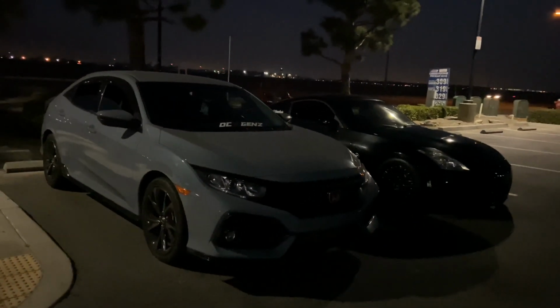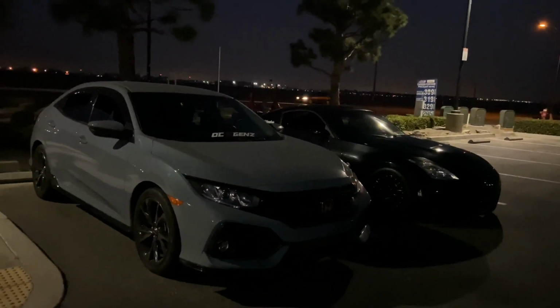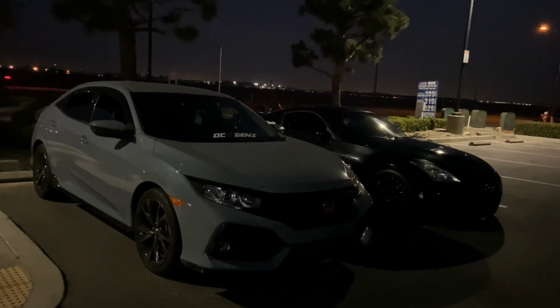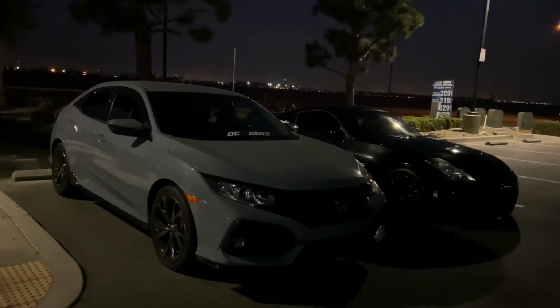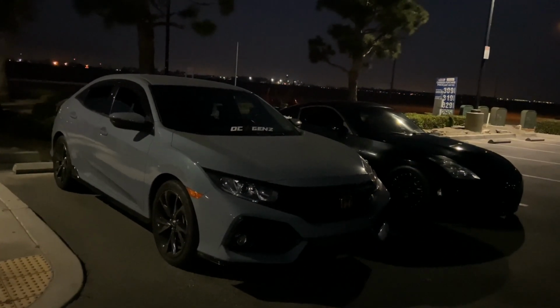I am running in the Civic, so the weight advantage kind of goes down with me. And then we're just gonna do a 40 and 60 roll and then see how it goes.